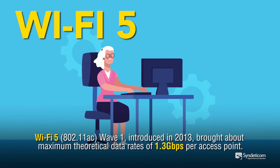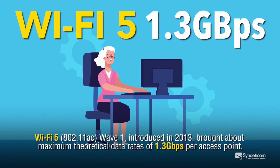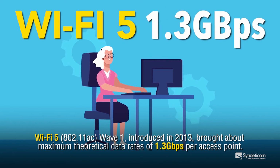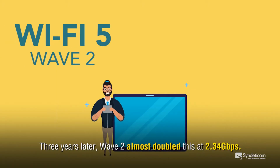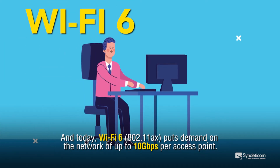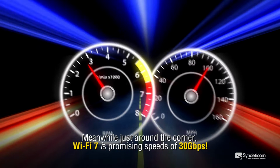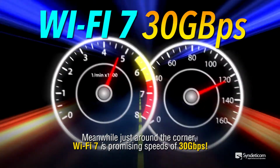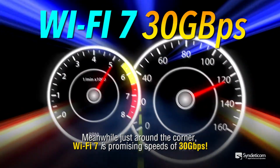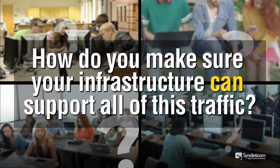Wi-Fi 5, Wave 1, introduced in 2013, brought about maximum theoretical data rates of 1.3 gigabytes per access point. 3 years later, Wave 2 almost doubled this at 2.34 gigabytes per second. And today, Wi-Fi 6 puts demand on the network of up to 10 gigabytes per second per access point. Meanwhile, just around the corner, Wi-Fi 7 is promising speeds of 30 gigabytes per second. How do you make sure that your infrastructure can support all of this traffic?